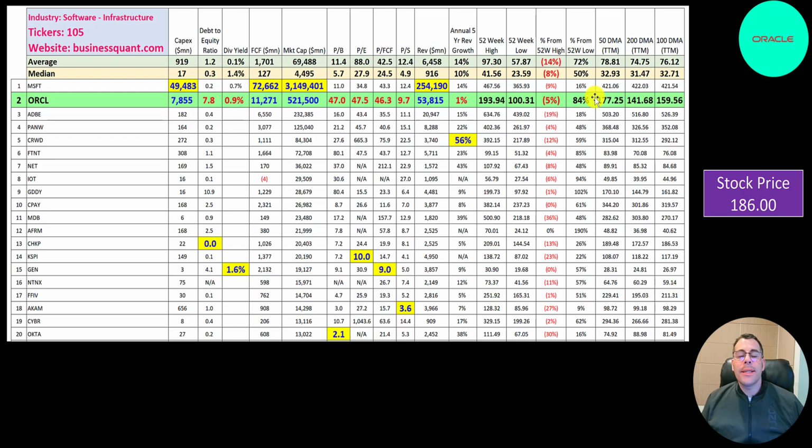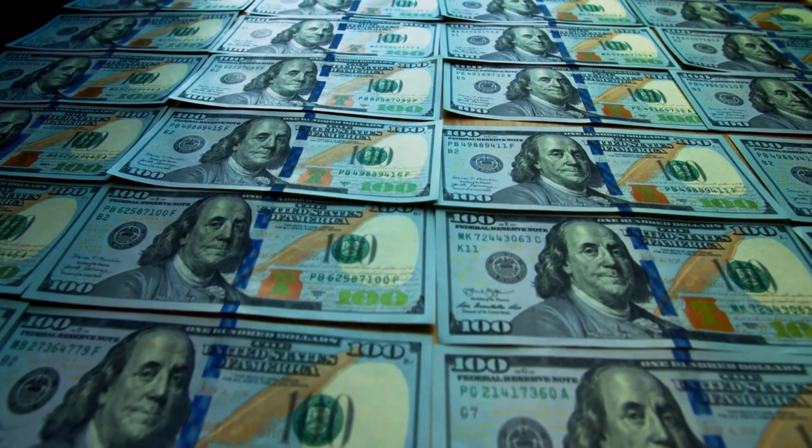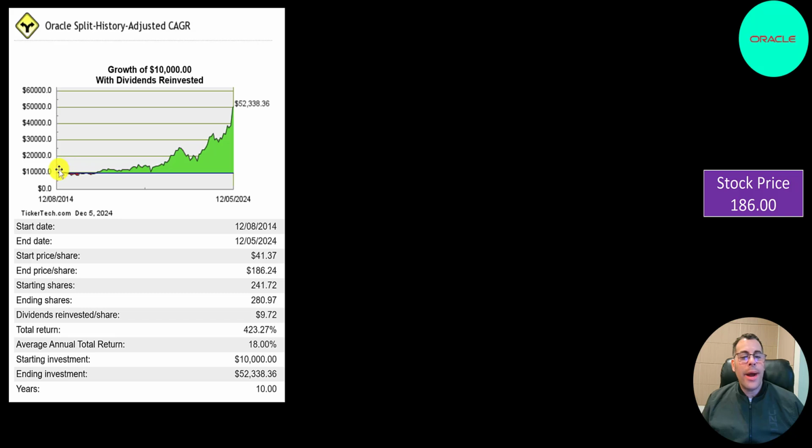You can tell the stock is at a high point when the 50-day moving average is above the 100 and the 200. If you put $10,000 into this company 10 years ago and reinvested the dividends, you'd have $52,000 today, a 423% return, an 18% annual return.